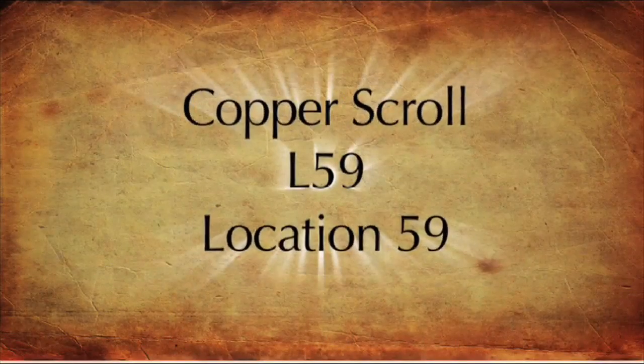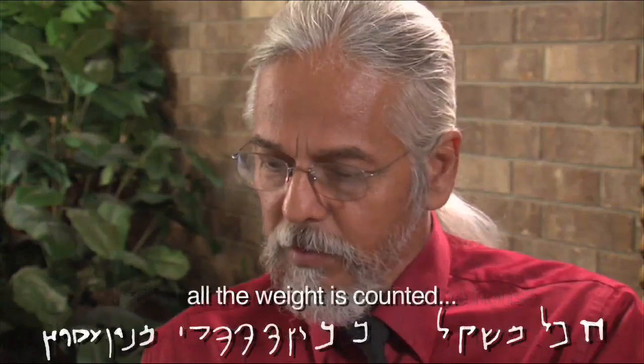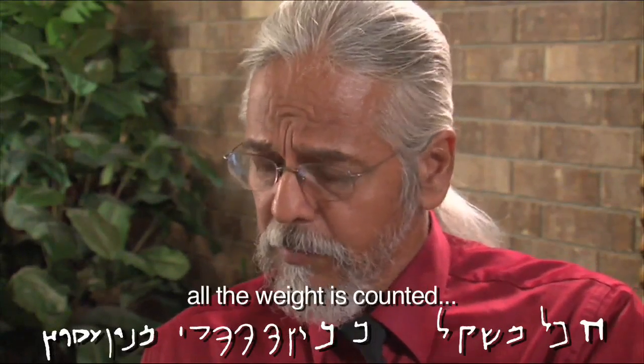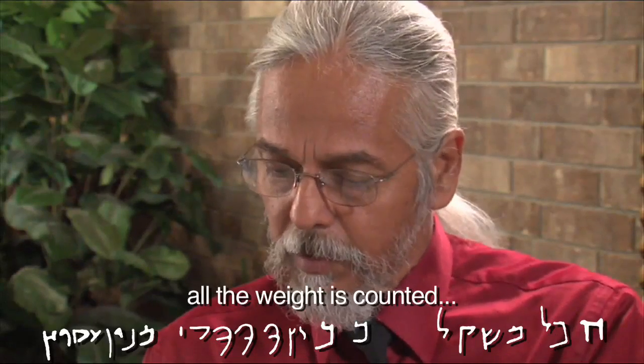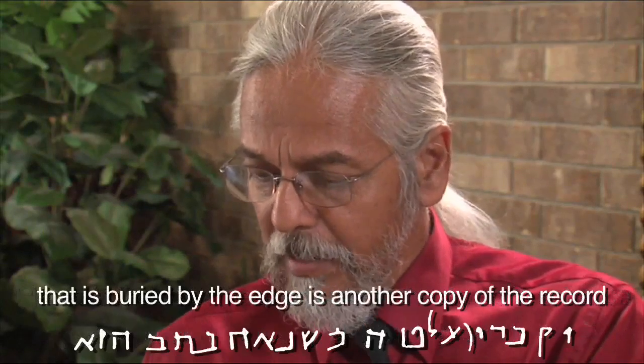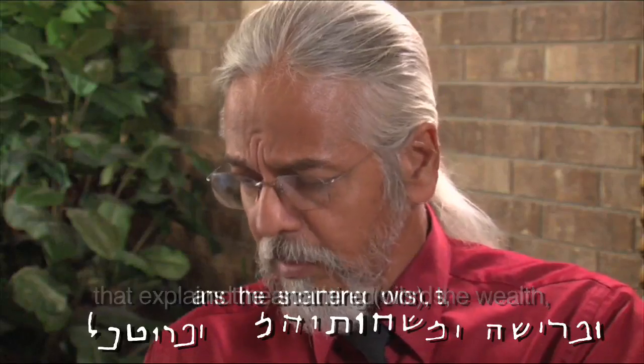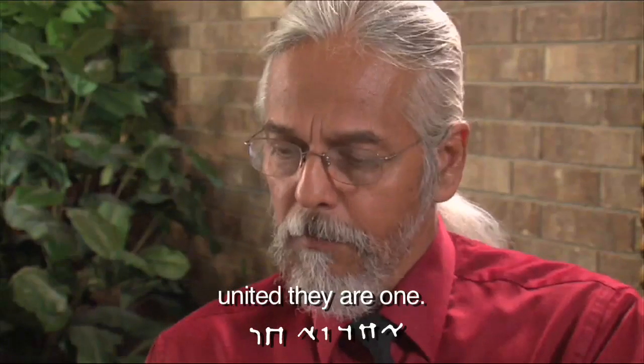L59. Which is the next location we're going to, which is very important because it gives the description and location of the buried cave near the heap of color. L59. In the great hollow entry, for all that is involved in the wealth of the house, all the weight that is counted gives a specific number, and I'm not sure exactly what that would be. Placed in the north of the heap of color, in the dry north entrance that is buried, by the edge is another copy of the record that explains the anointing, the wealth, and the scattered words, united they are one.